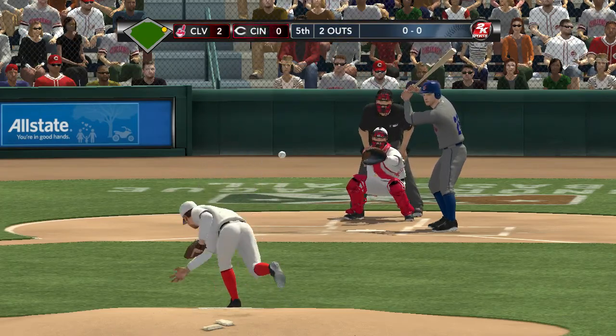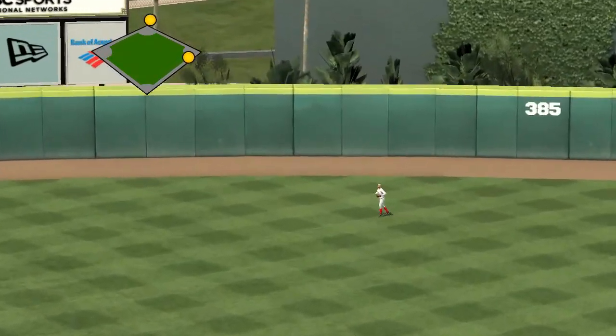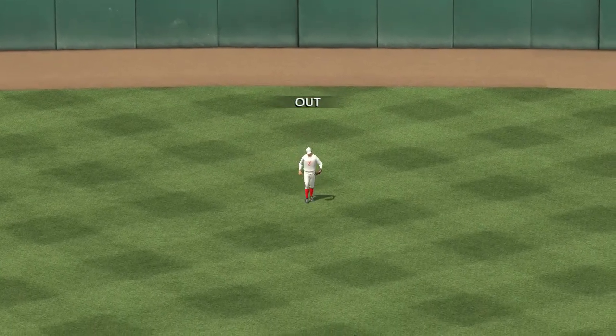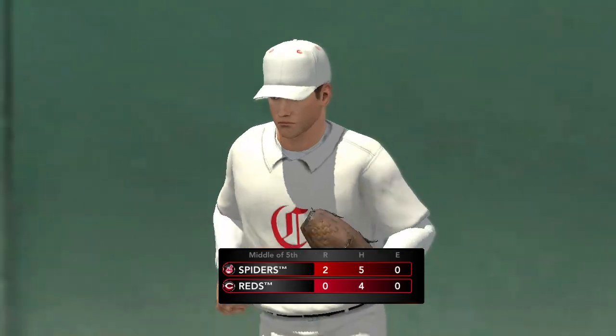And the first pitch. Oh, what a drive. He smashed it. That's caught. Side is retired. It's called short work of three. Took six pitches.